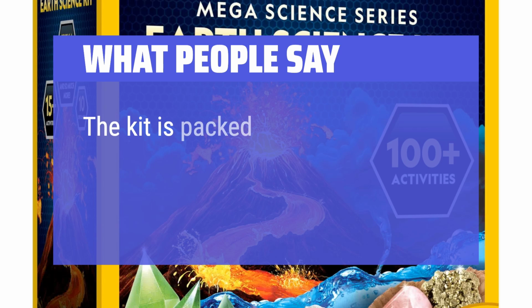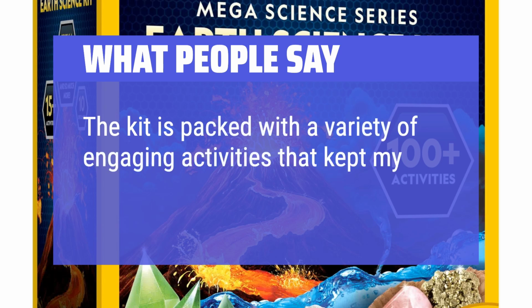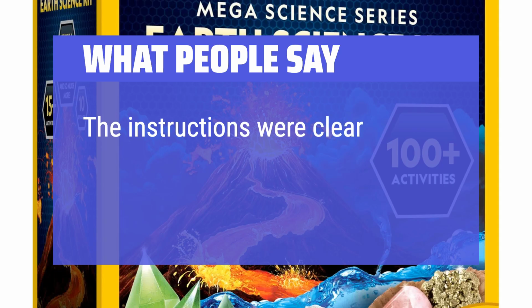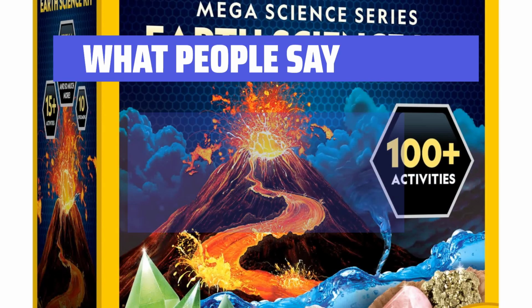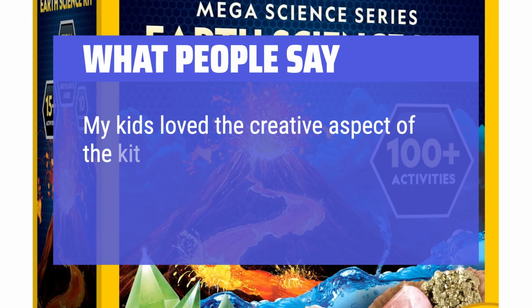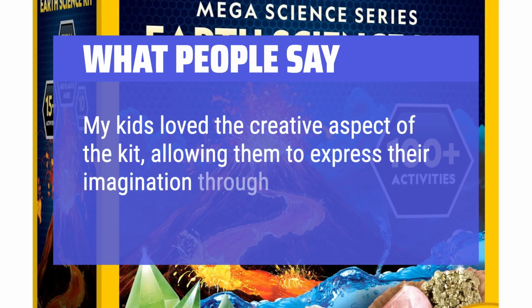What people say. The kit is packed with a variety of engaging activities that kept my children entertained for hours. The instructions were clear and easy to follow, making the setup process a breeze. My kids loved the creative aspect of the kit, allowing them to express their imagination through different crafts.